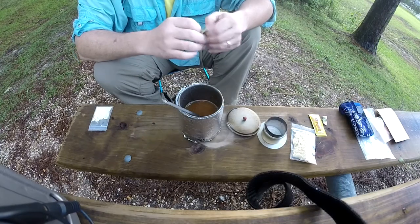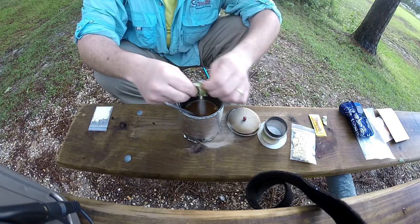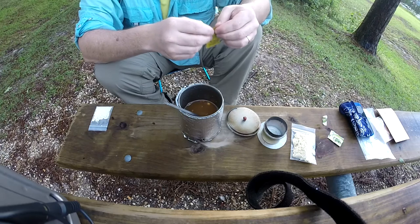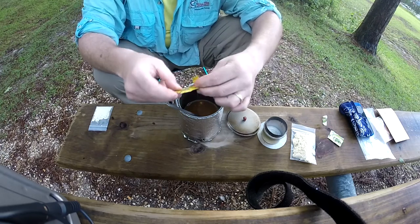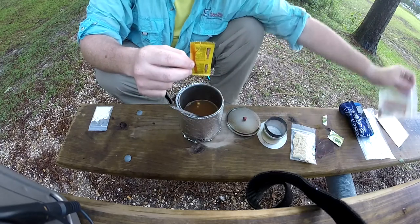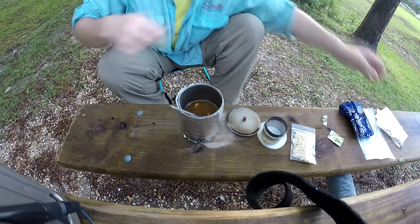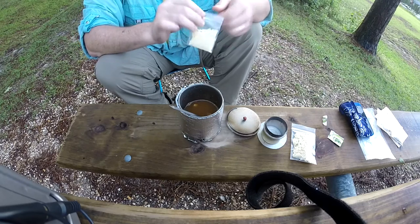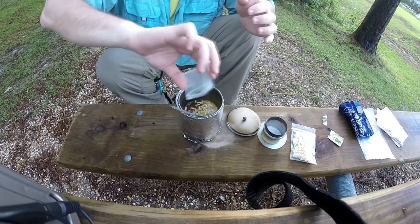All right, I'm gonna go ahead and add this lime. It hasn't been off the fire but just a minute. I'm gonna go ahead and put in the lime. And a little bit of this hot sauce here, Cholula hot sauce. Sprinkle a little bit of that in there, not a whole lot, just a little bit. Not a huge hot sauce fan, but put a little bit of that in there. That's good stuff there, that hot sauce. Not too bad. Go ahead and add the cheese.